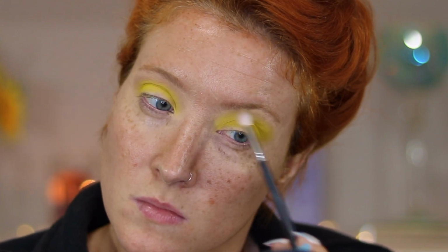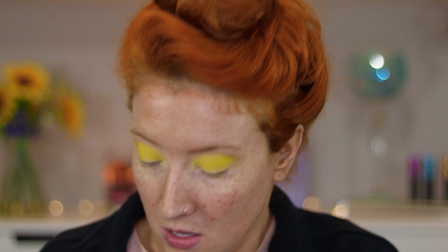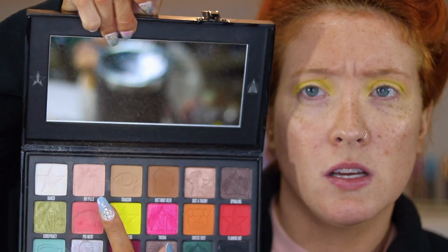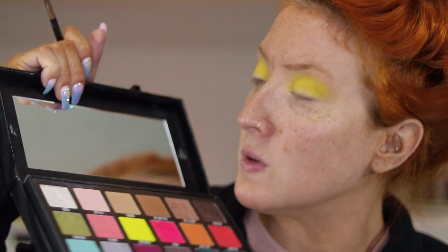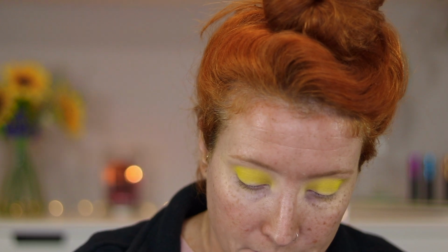Now I'm going to take a brush like this. This is the Morphe M508. Let me make sure I get all of the other eyeshadow off of it. I don't want anything on here. But as you can see, it's just a really teeny tiny guy. And I'm going to dip into, look at my fingers, can you see how much fallout there was there? Dip into that. And this is going to be my liner in a way here.